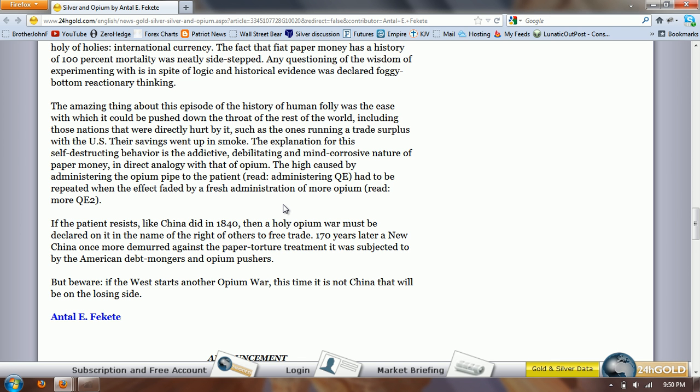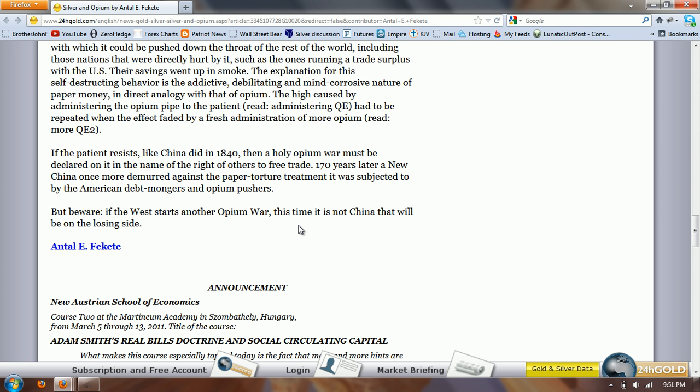The explanation for this self-destructing behavior is the addictive, debilitating, and mind-corrosive nature of paper money, in direct analogy with that of opium. The high caused by administering the opium pipe to the patient, read administering QE, had to be repeated when the effect faded by a fresh administration of more opium, read more QE2. If the patient resists like China did in 1840, then a holy opium war must be declared on it in the name of the right of others to free trade.